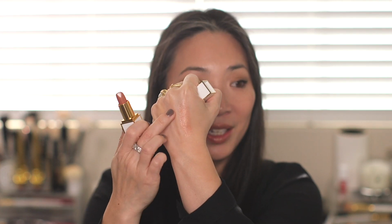I've kind of forgotten about it since then, but while I was digging through my collection, I was like, oh my God, I love this lip color. I have to pull this back out. It's gorgeous. So anyway, this is number 7 on my list. Next on my list is one that's fairly new to my collection, but I have used it enough to know that this is a really special formula.